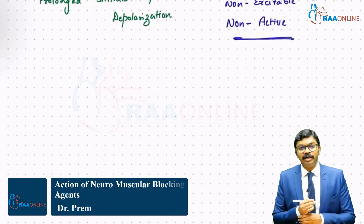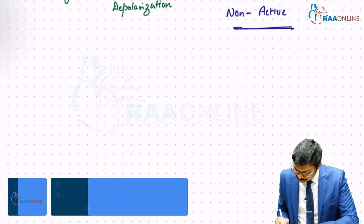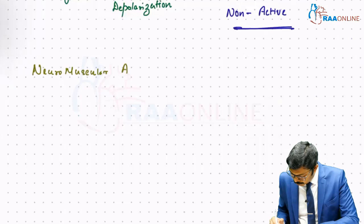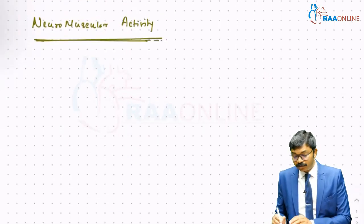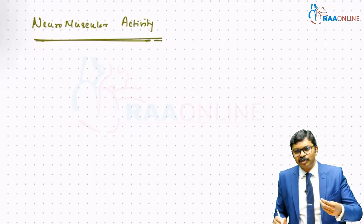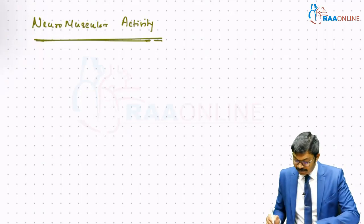Let's move on to study the drugs which are going to block neuromuscular activity. So when it comes to the drugs that block neuromuscular activity, there are going to be a few types of drugs, and most importantly, these drugs are classified into two classes. Those two classes of drugs are extremely significant. Other classes of drugs are also there, but they play a very trivial role. We rarely use those drugs.